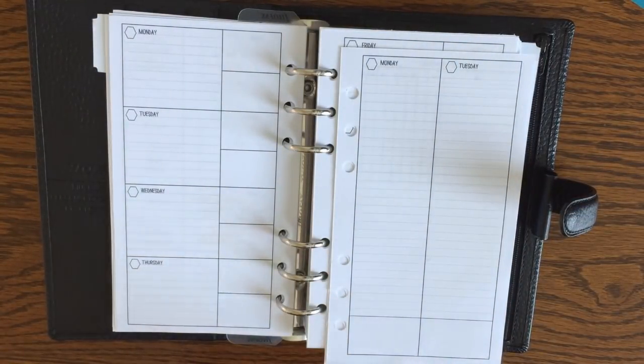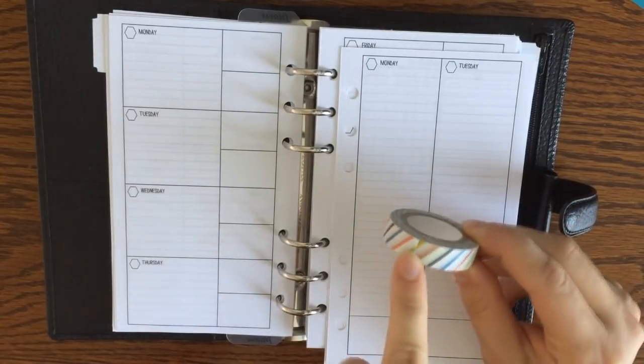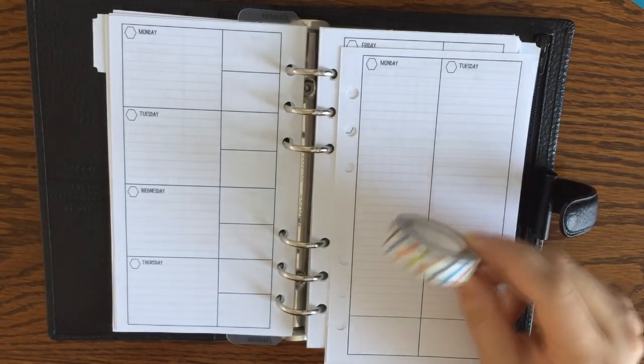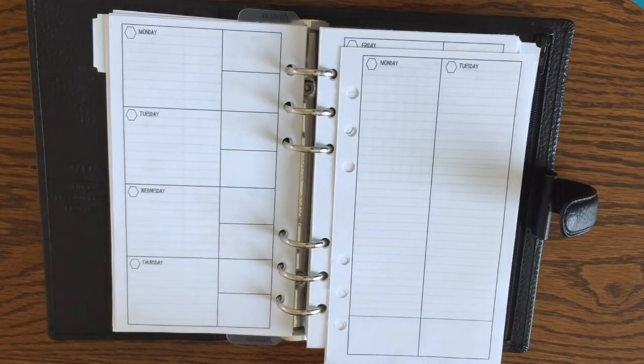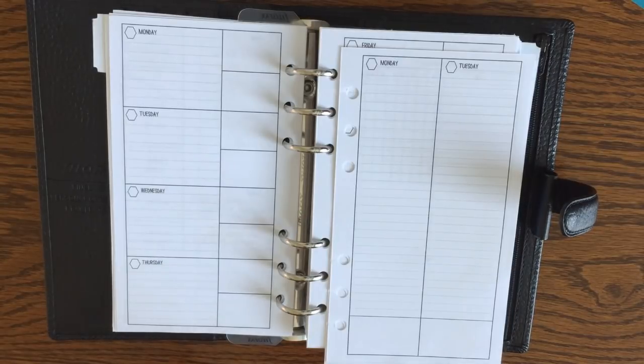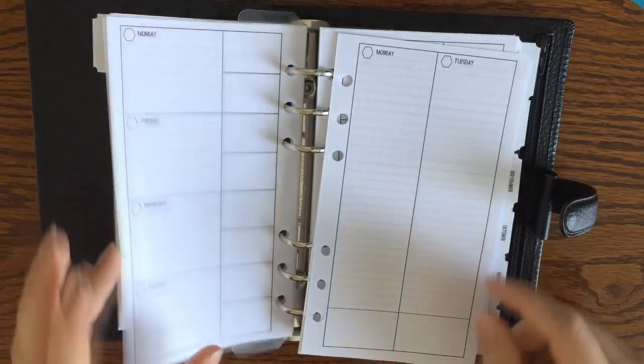I'm also going on vacation at the end of this week to visit my grandparents. So I thought I would use some washi tape at the end of the week there to mark off that I'm going to be out of town. And those are my main supplies. I do use some scissors to cut my washi tape, but that's mostly all I use to plan. Like I said, pretty minimalistic overall.